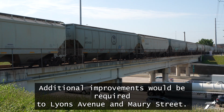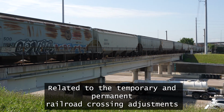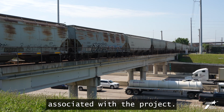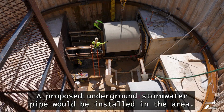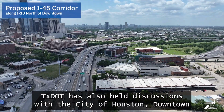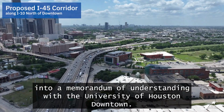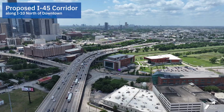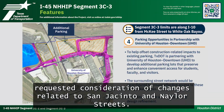Additional improvements would be required to Lyons Avenue and Maury Street related to the temporary and permanent railroad crossing adjustments associated with the project. A proposed underground stormwater pipe would be installed in the area. TxDOT has also held discussions with the City of Houston, Downtown Houston, and has entered into a memorandum of understanding with the University of Houston downtown. These organizations requested consideration of changes related to San Jacinto and Naylor Streets.